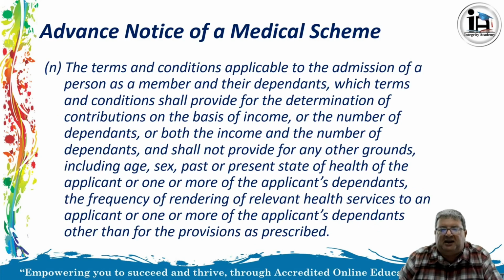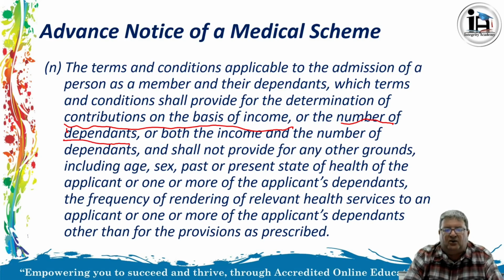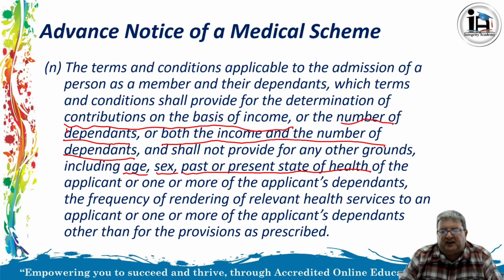And the terms and conditions applicable to the admissions of a person as a member and their dependents. Which terms and conditions shall provide for the determination of contributions on the basis of income, as we said earlier, your contributions is the basis of your income or the number of the dependents, or both of the income and the number of the dependents, and shall not provide for any other grounds, including, so you cannot base it on sex, age, past or present state of health for the member or even one of the dependents, the frequency of rendering of relevant health services to an applicant or one or more of the applicant's dependents, other than for the provisions as prescribed.